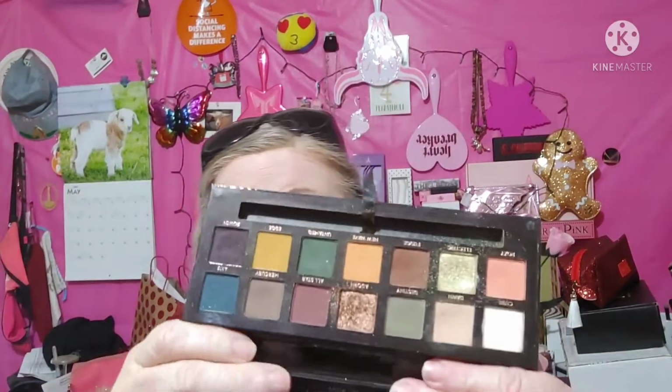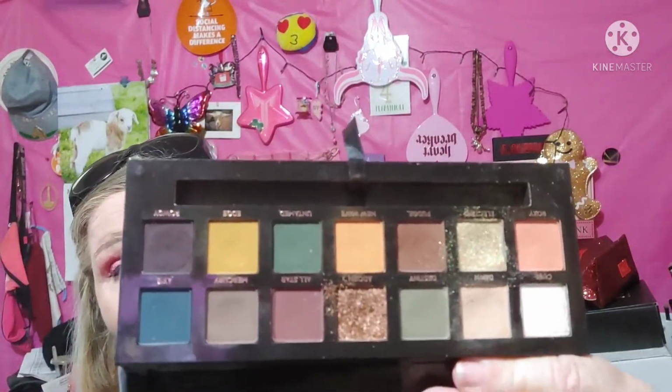Okay, and here's another palette that was gifted to me. The Spectra came from Jen's Hangout. The Subculture from Anastasia Beverly Hills was gifted to me from Jessica of Just Jessica. Now, there's some pretty stuff in here. I had a problem making light looks with this. Or maybe not light, because I don't really like light, but just not dark.